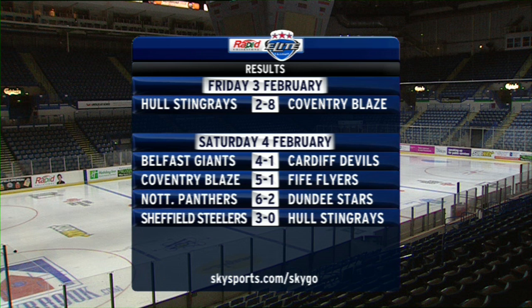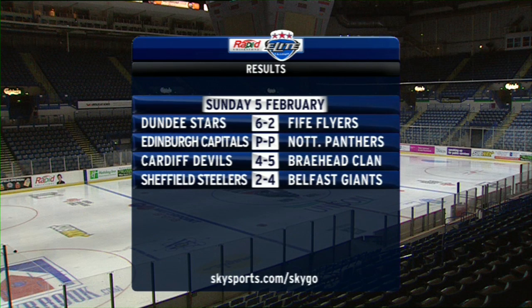Coventry easily saw off Fife despite the visitors scoring the first goal of the night, and the Nottingham Panthers had a good win over the Dundee Stars. Meanwhile, Sheffield and Jeff Woolhouse shut out the Hull Stingrays. On Sunday, the away sides fared better. Galbraith's hat-trick in a 5-4 victory, including the winning penalty shot as the game went to penalties.